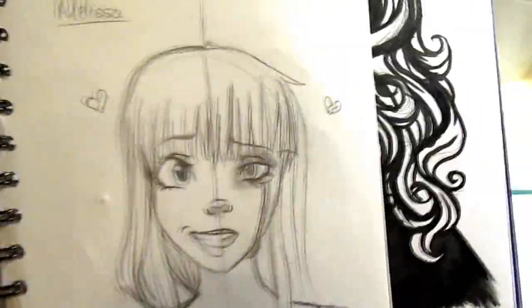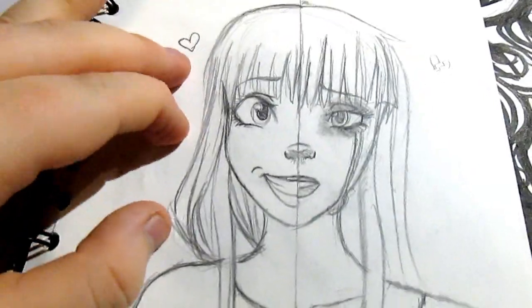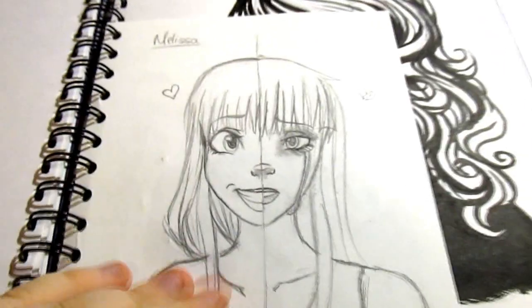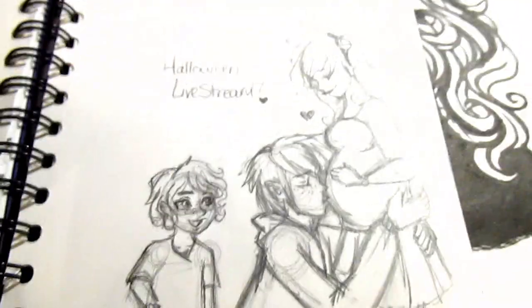This is basically her inner pain, because she grew up in like a care home, because she was orphaned at a young age, so that's why. Then the Halloween live stream. See? It even says Halloween live stream.